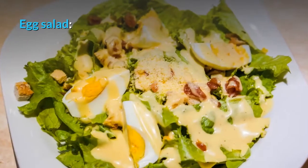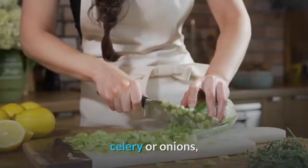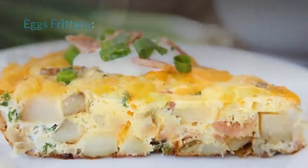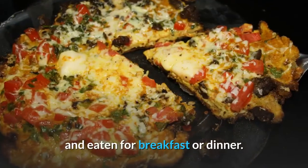Egg salad. Prepared from boiled eggs, in addition to mayonnaise, celery or onions, salt and black pepper. Eggs frittata. Prepared in several forms, by adding vegetables such as mushrooms, potatoes, and peppers, and eaten for breakfast or dinner.